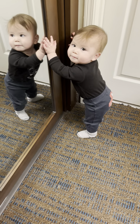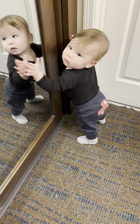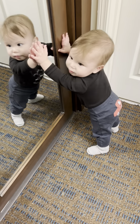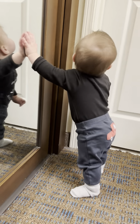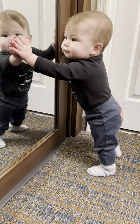Today, I am filming my son, baby George. He is really good at standing now. He can crawl really fast, really well, and he can pull himself up to the standing position, such as right now. He pulled himself up and he just stands and plays with the mirror because he's very fascinated with the mirror.